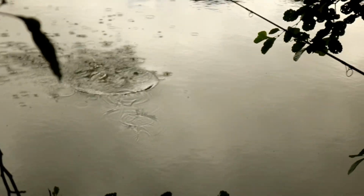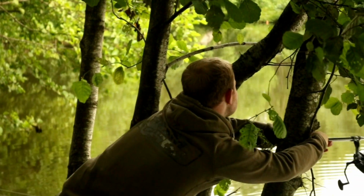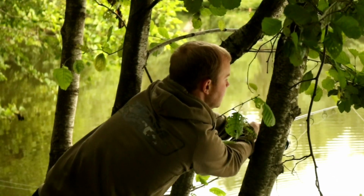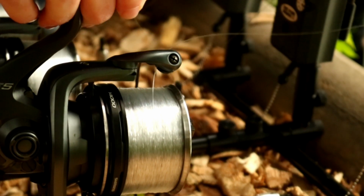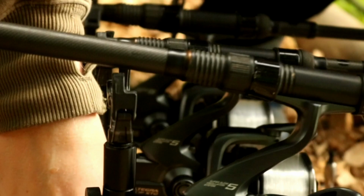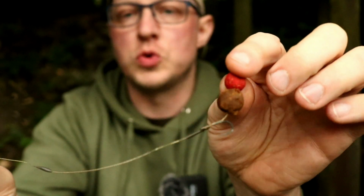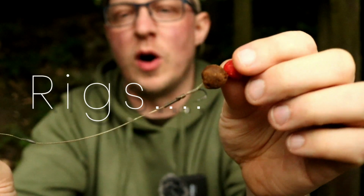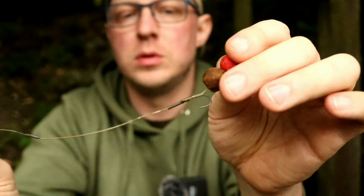Kurt finally made an appearance and set about getting his rods out. After manoeuvring around the marginal trees, his traps were all set. Right, so we've got homemade pop-up 12mm. I say 12mm, not between 10 and 12. That's a krill active 12mm bait.